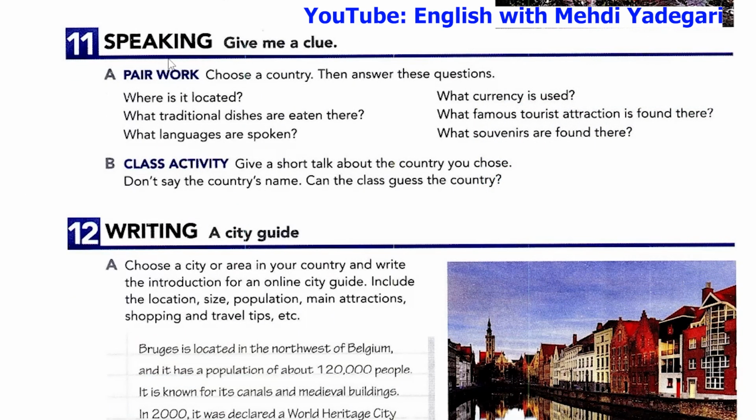Part 11. Speaking. Give me a clue. Clue means a hint. Choose a country, then answer these questions. Where is it located? What traditional dishes or foods are eaten there? What languages are spoken? What currency is used? What famous tourist attraction is found there? What souvenirs are found there?